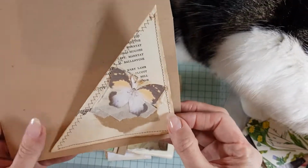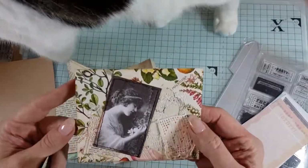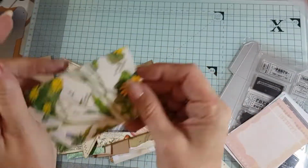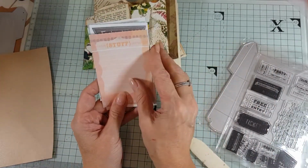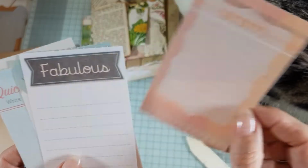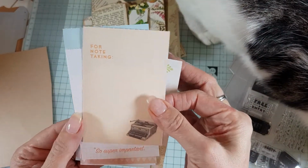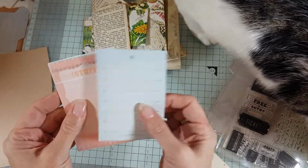Then I have a corner book page pocket, and that's sewn around and just decorated. There are a couple of envelopes that I have made with the envelope punch board, just from old book pages, and that one I have actually decorated up for you. And I just have a little one there that you can decorate yourself, and I've not sealed it. So there's those envelopes. There's some lovely little journaling cards from the Smash books, and they've just got lovely fun things. There's stuff like, quick, write this good idea down. Yes, for note taking, super important, and just a plain one. So they're handy. You could just dress them up or just stick them in your journals.